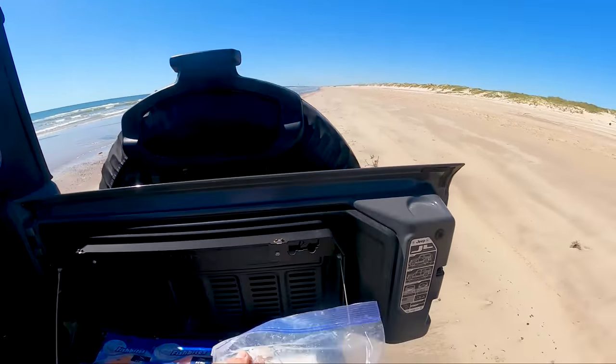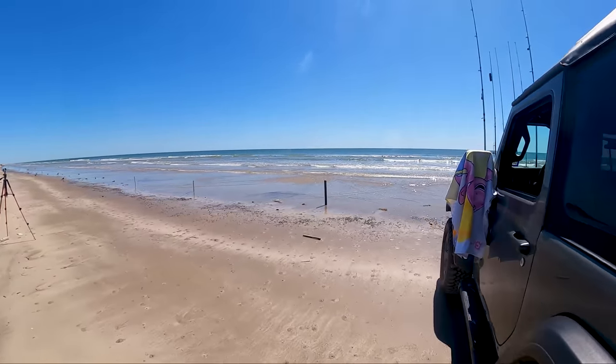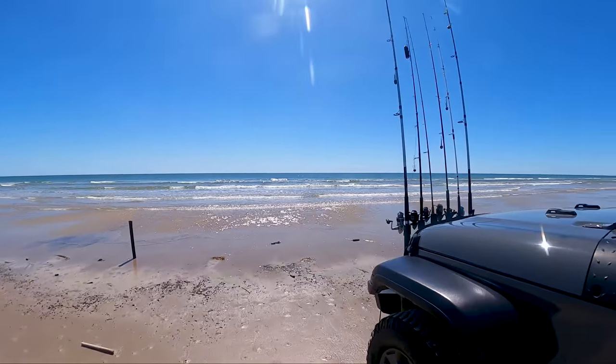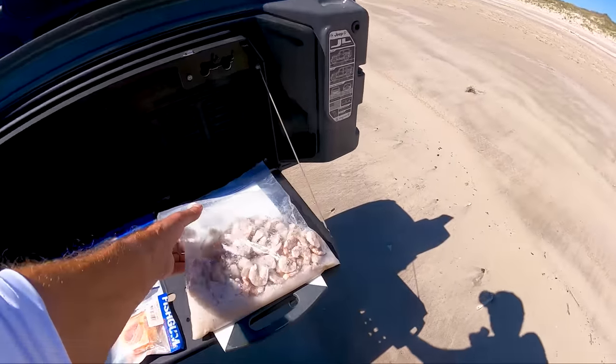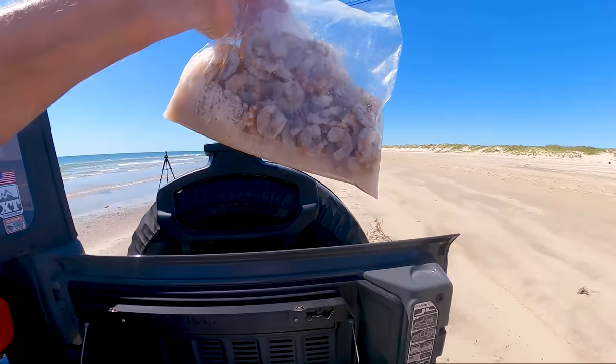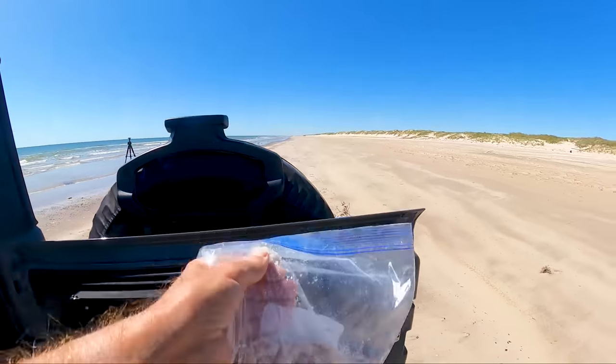We're gonna start out with that to catch some bait fish and see if we can maybe catch some small whiting and put them on the hook and maybe get us a shark or something. So again, from now on, I'm just gonna be salting my shrimp when I come out here.